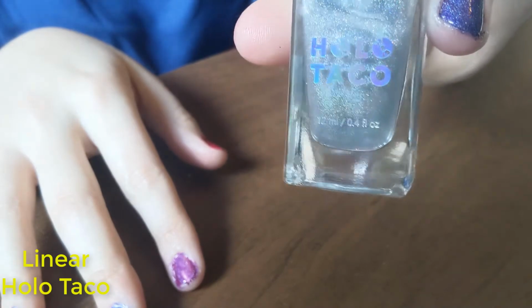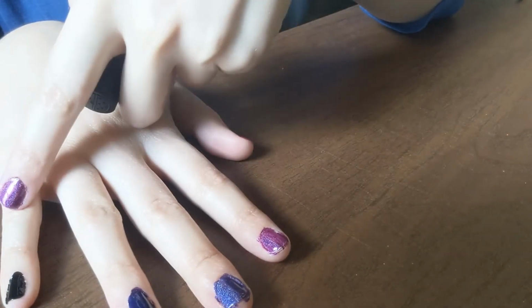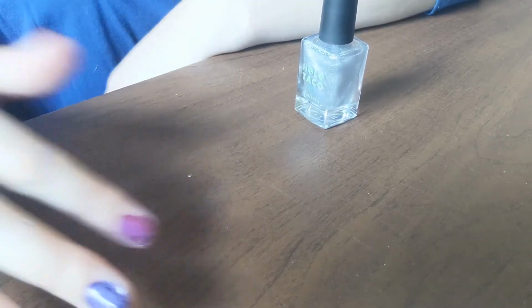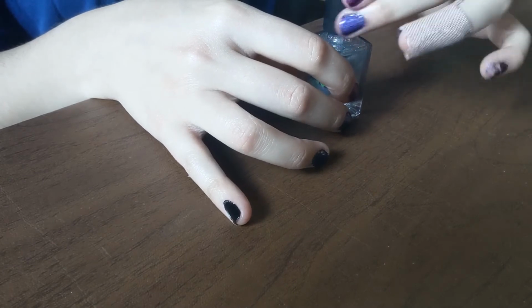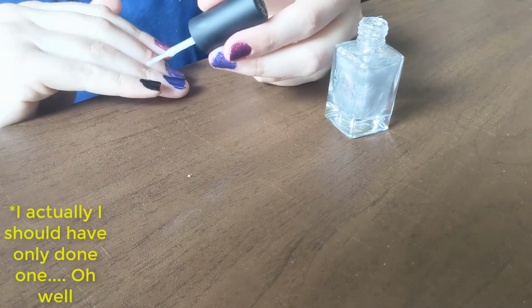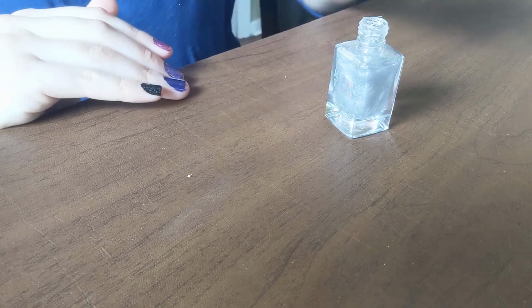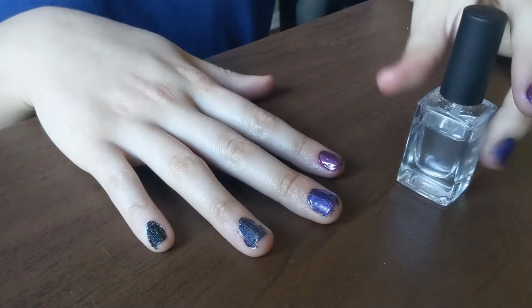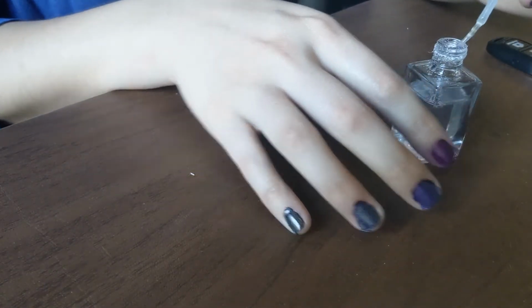Now, to kind of match the holographicness of the three newer colors, I'm going to put 2 coats of a linear HOLO Taco on the top of the indigo and the black. I found that when I was doing the HOLO Taco on my actual left hand, 2 coats was best. So that's what I'm going to do here with my pinky and my ring finger. Alright, and last but not least, I'm going to put a nice thick coat of Glossy Taco on top of all of the polishes to lock them in.